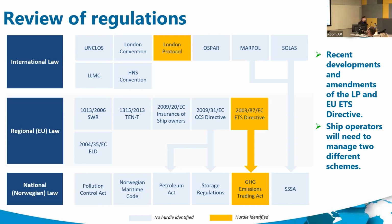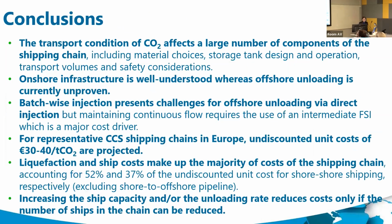But this study started in 2019, and you might remember from yesterday, 2019 was a year where a lot happened in the London Protocol, so that hurdle has more or less come down. And also we told you that the ETS directive has now been amended to include maritime shipping emissions.